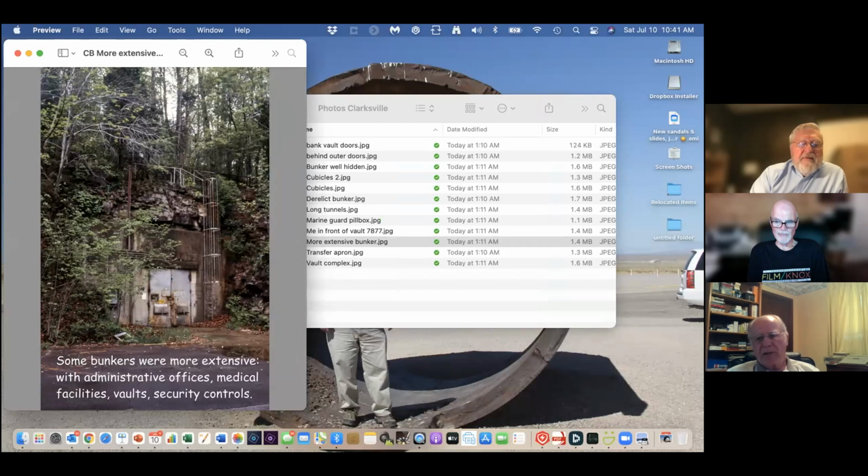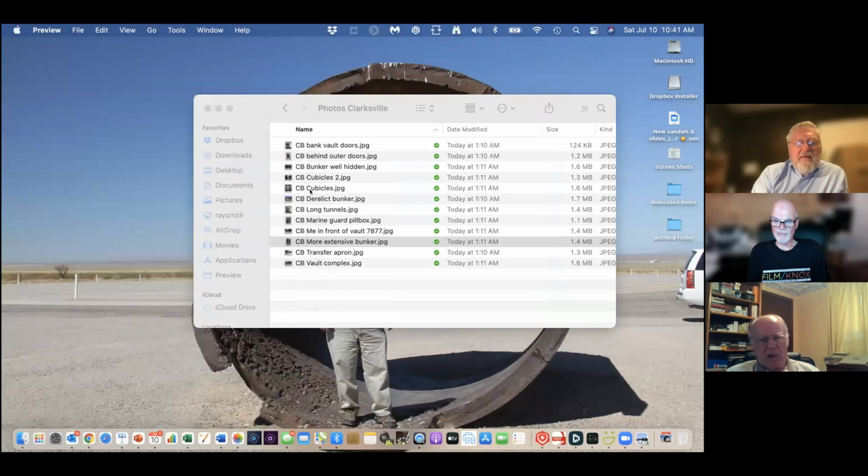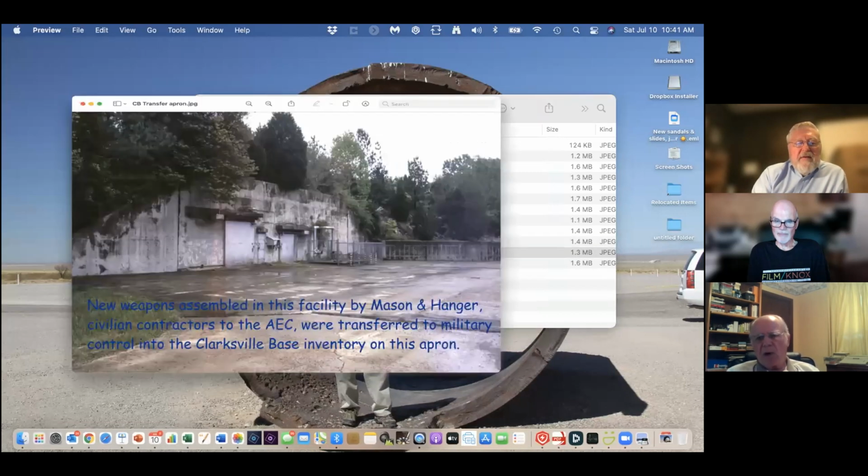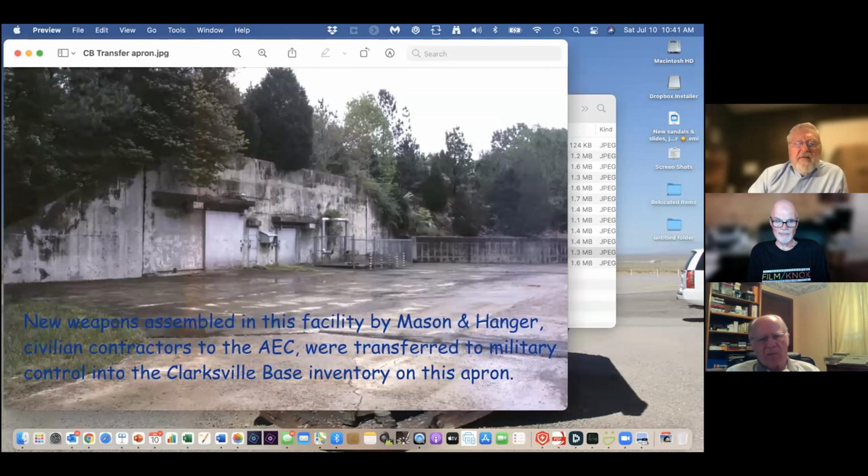Imagine what it took from an engineering standpoint to start with stone and just work your way back, in some cases, several hundred feet. To make and then pour reinforced concrete for tunnels and for rooms. There was a small hospital in one of those. This facility is where for example, the Mark 53 warhead was assembled into the B-53 bomb.